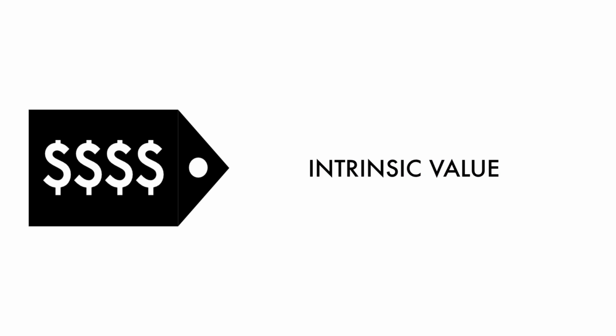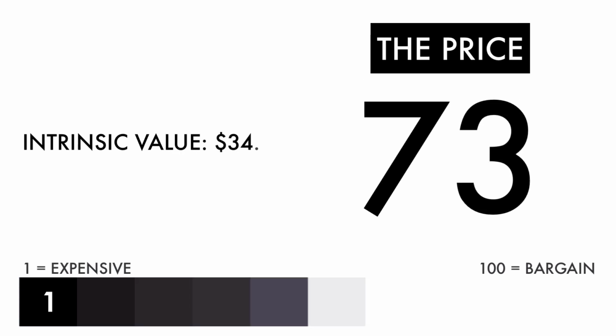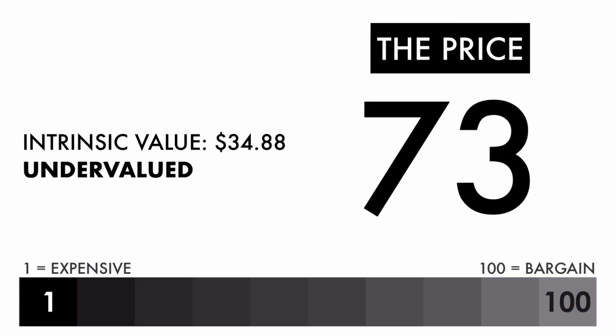The price factor is made up of only 1 metric. Basically, the intrinsic value is the price per share at which the company's fundamentals align with its true value when compared to its current stock price. Based on this grade, I would consider the price to be undervalued. If you're looking solely at the price per share, you should consider investing in this company.